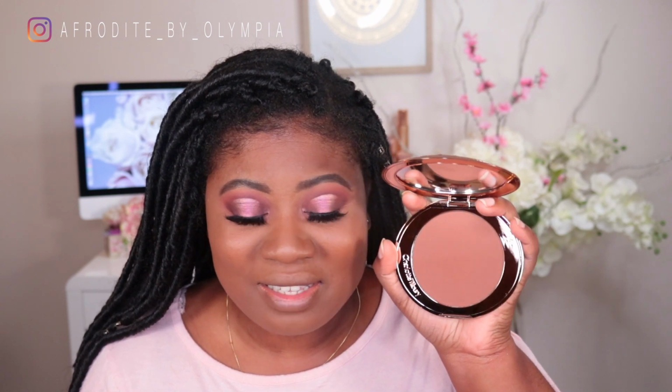Here she is. Isn't she glorious? Oh my god, she's so glorious. All right, what we're gonna do is I am going to swatch this in comparison to some other bronzers that I like to use. Because when you're trying to decide what you want to get, I feel like it helps to have comparisons. So I'm gonna bring out the two that I've been using the most.